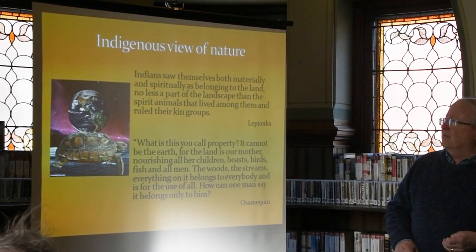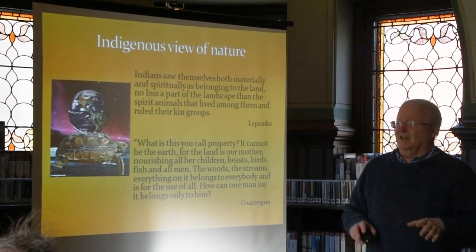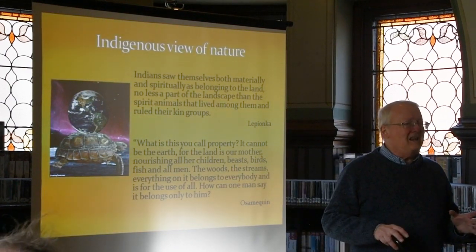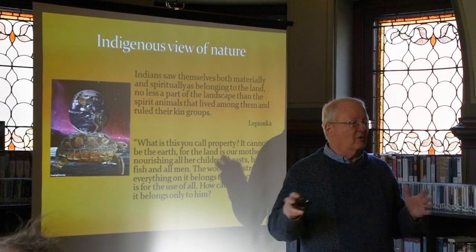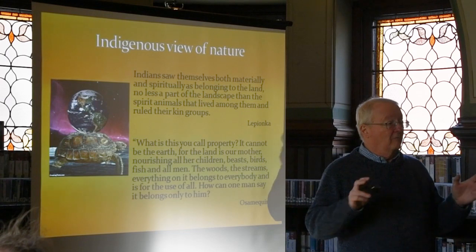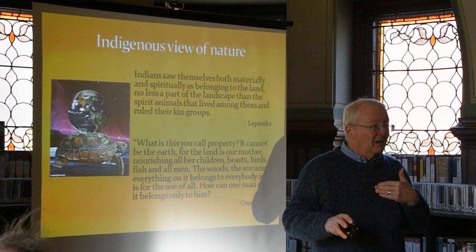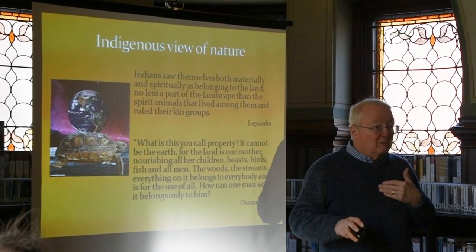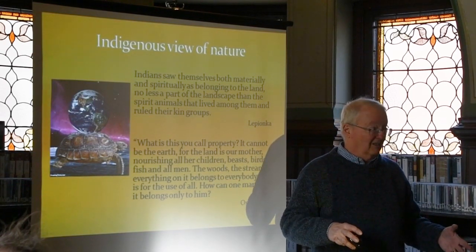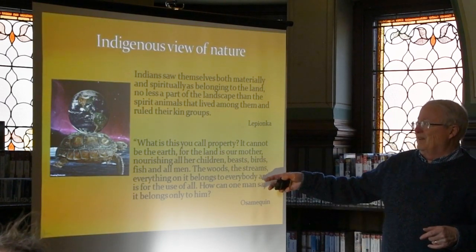Native people saw themselves materially and spiritually as belonging to the land. Belonging to the land, being a part of the landscape. In fact, Native people didn't have a name for themselves. And we talk about the Pokanoket tribe. Technically, it's the people from the land of Pokanoket, because no one in the tribe called themselves by a tribal name. They were simply the people. When the Europeans needed a name, they had to assign something, and eventually came up with this Wampanoag idea.